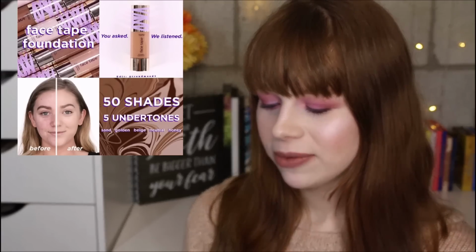Next is a release that's new, but not really new, just kind of new. And it is the Tarte Face Tape Foundation. They are relaunching this foundation and redoing it. So they are coming out with 50 shades with 5 different undertones. There is sand, golden, beige, neutral, and honey. And they said, you asked, we listened.